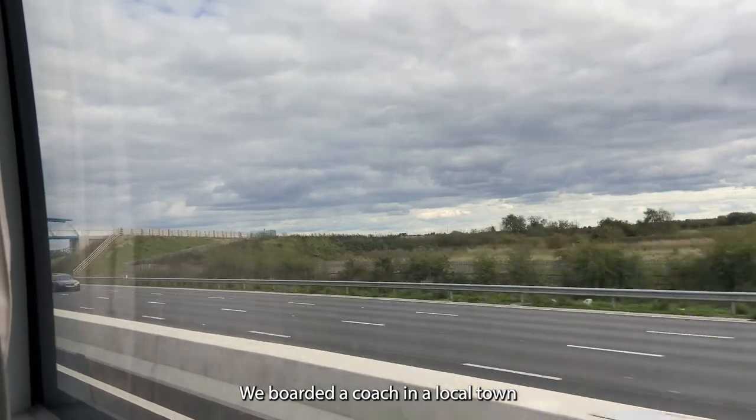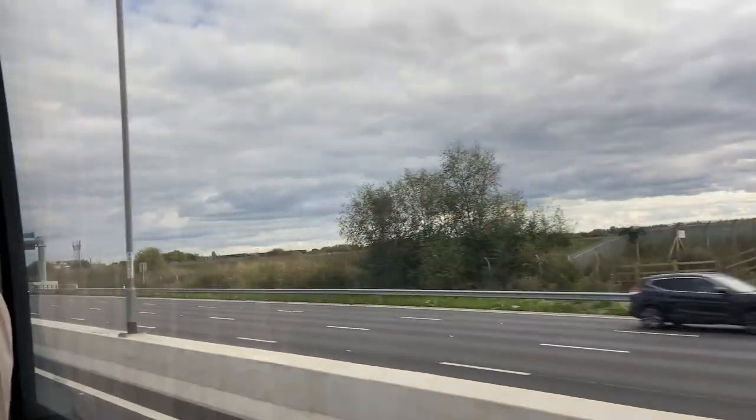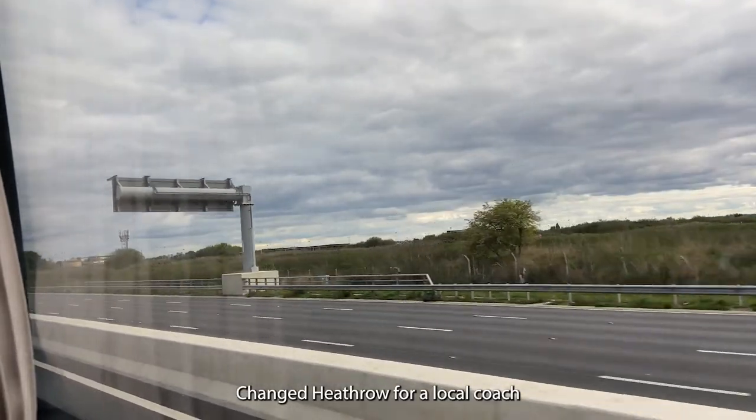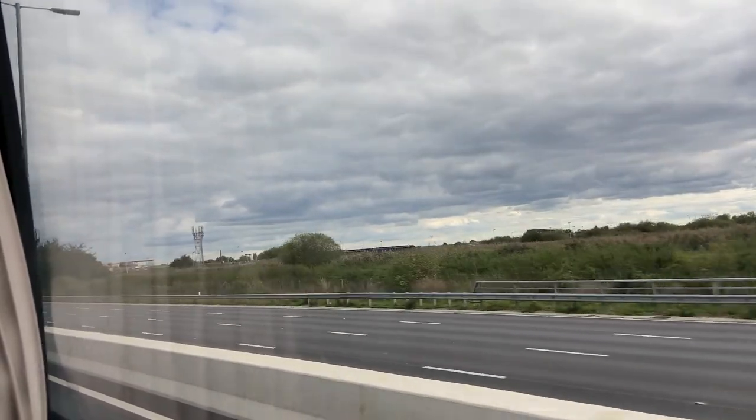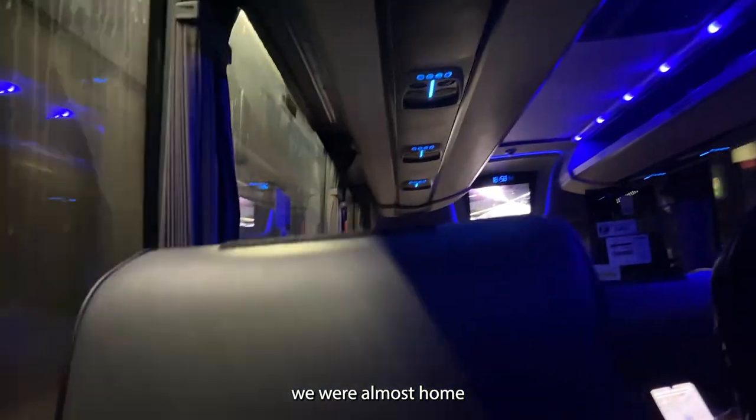We boarded a coach in a local town towards Heathrow, changed at Heathrow for a local coach, and 5 hours later, we were almost home.